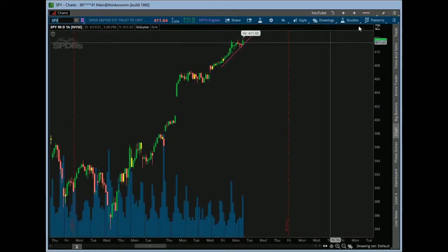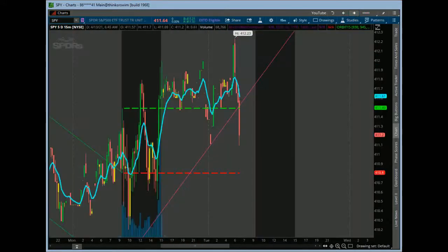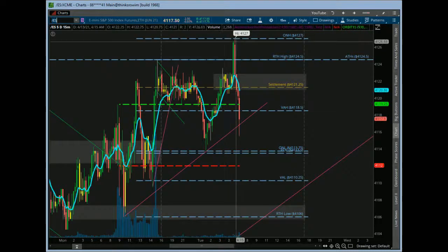So we've got SPY here again. We had lower volume yesterday. Pre-market, we had a nice push up, but we've already lost the geometric line this morning. As we head into inflation data today, which should be pretty interesting, a lot of eyes are on that, so let's see how the market reacts. In terms of the S&P futures, we had a big push up to all-time highs, and we seem to be holding the geometric line right now. Let's see how that does.